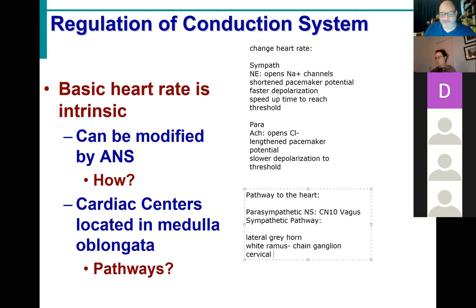See how easy that was? Excellent. The middle and inferior cervical chain ganglia innervate the heart, and they do that, remember, by a sympathetic nerve. Clearly not everybody got the memo that the autonomic nervous system was going to be one of the most important things you learned in 430.